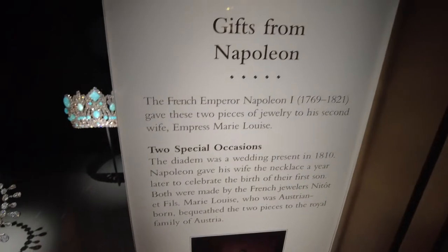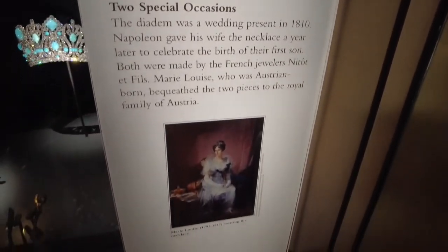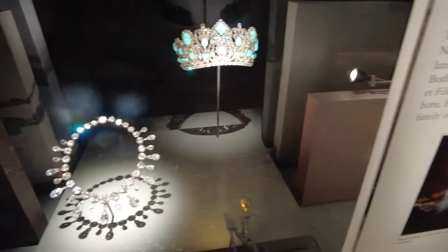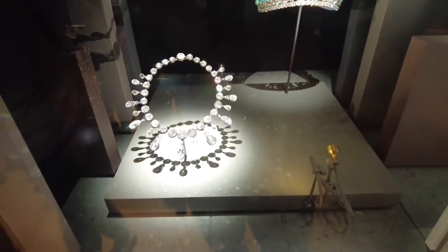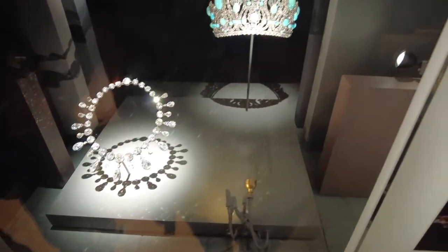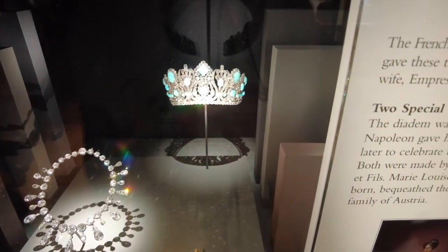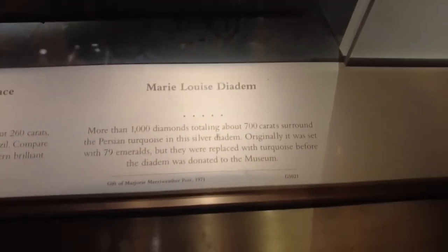So these are gifts from Napoleon to his wife to celebrate the birth of their first son. Are really rich in Colombia. Yes, Colombia, South America. And so 172 diamonds, 260 carats. Sold them to Europe, saturated the crown market, and then started selling them, 1,000 diamonds, 700 carats. Indians wore that, and the next one you're going to see. Actually, quite a few. Quite the gift.